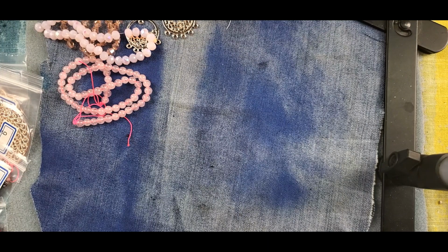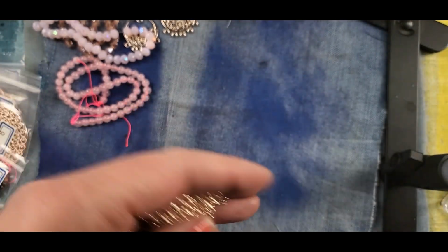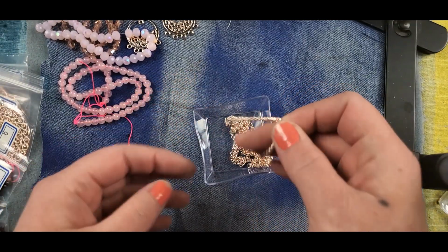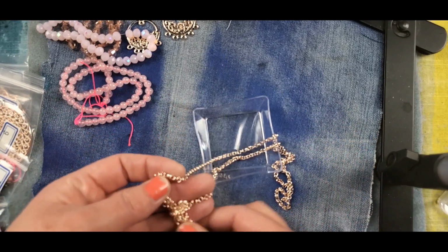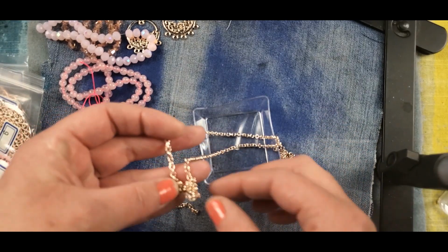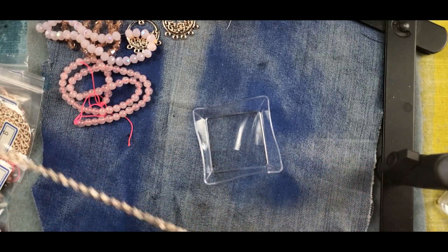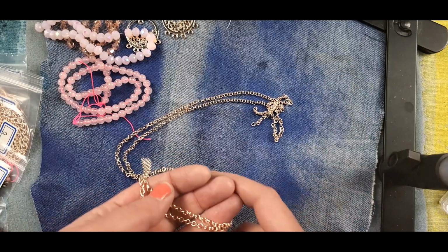Number 6 is 1 meter of 3mm steel Rolo chain in rose gold. So now, I always love chain. You guys know this. I've said this numerous times. I usually order chain from Bargain Bead Box because you get a good amount.